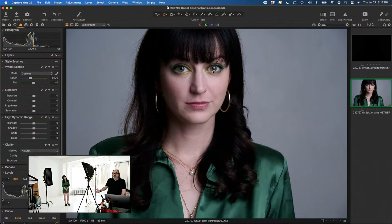I would much rather have our skin tone look maybe a little bit on the warmer side than normal, depending on your subject, obviously, then have it be the other way. So I will tend towards that way. If you need exact color, we've talked about color charts and stuff before.